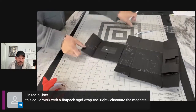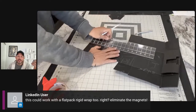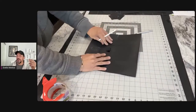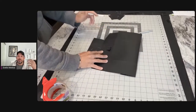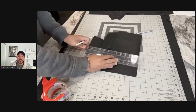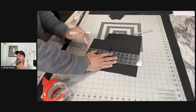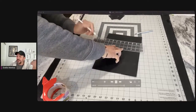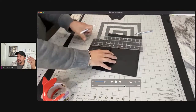Somebody's asking if this would work as a flat pack rigid wrap too. To eliminate magnets, definitely possible. I think it's something we could definitely look at. You can combine materials, rigid box with paperboard. There's always lots of different things that you can actually do. And you can even do molded fiber for the locking feature if you wanted to get into that.